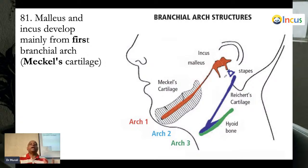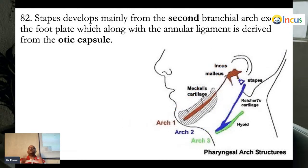Now, how is the embryological development? One of the favorite questions of the examiner. Malleus develops from Meckel's cartilage. M for malleus, M for Meckel's cartilage. And you need to remember, the first branchial arch derivative is the malleus. In the past 24 years, in PG medical entrance, this question has been asked at least 15 to 20 times. So you should not forget it. Right, doctor? Then, stapes. Stapes develops from the second branchial arch, except the footplate, which typically, along with the annular ligament, which is abutting it to the round window. Is it round window or oval window?